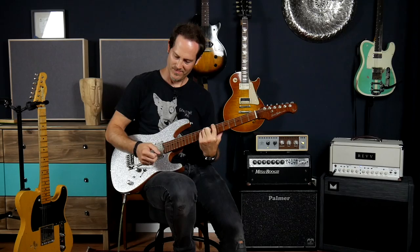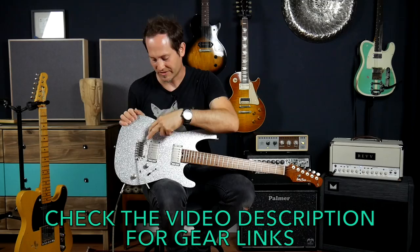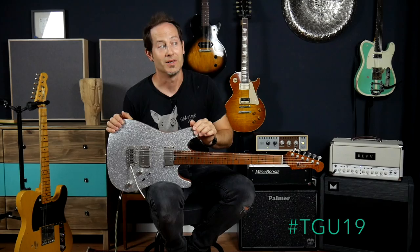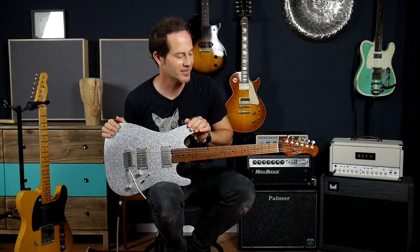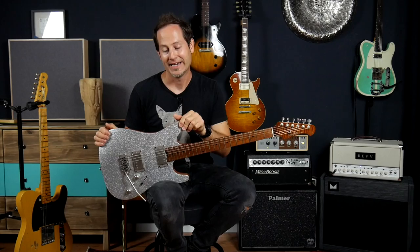Well, here it is. It looks crazy. This is one of those Fusion 2 double humbucker Wilkinson trem models. And this is the guitar that was at TGU 19. I've seen it on the Harley Benton booth and I was like, ooh, hello, looking good. And everyone was pretty excited about the guitar. I didn't even have time to test it because I was too busy shooting videos and running around. After TGU, I had time to check out the guitar and I was pretty damn surprised, and I knew I had to have it.